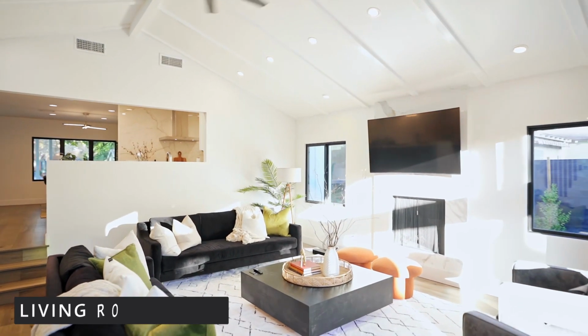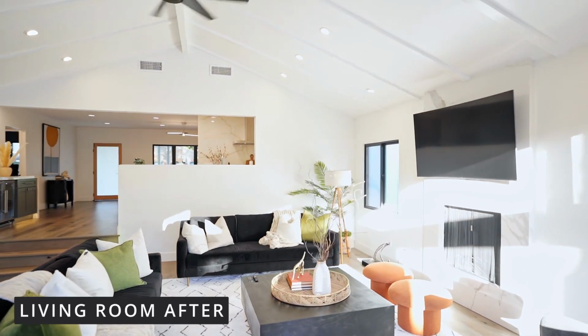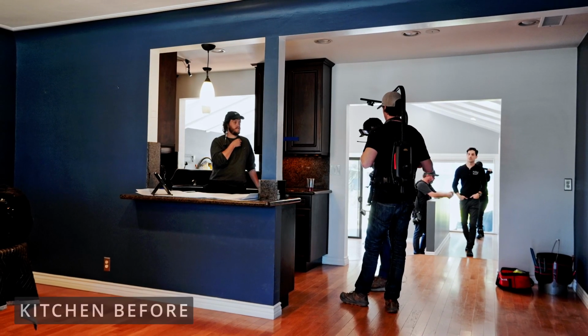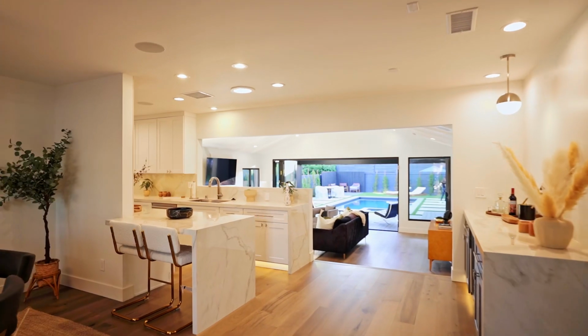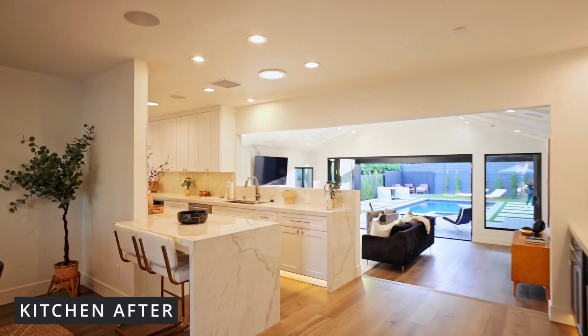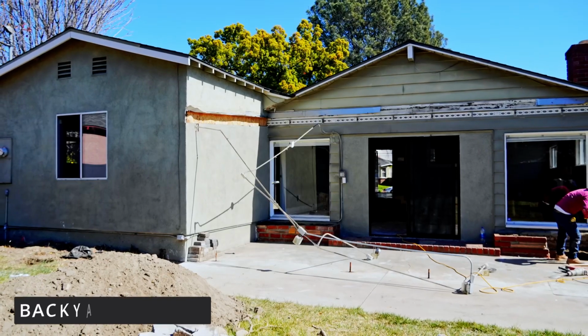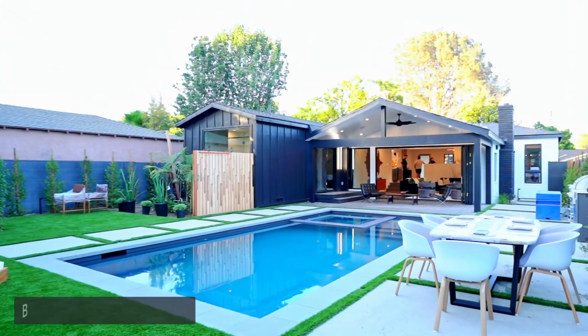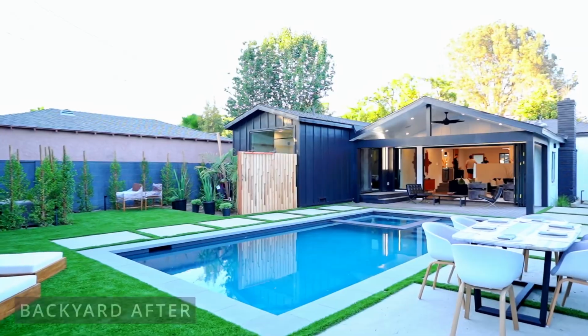And our number one priority with this remodel was really to have an open floor plan. We wanted people to be able to open the front door and see all the way through to the back of the house. And we also wanted to put in a pool. So when you open the front door, you would see our entire house all the way out to the backyard to the lovely pool.